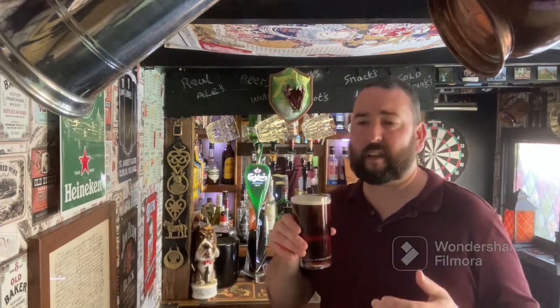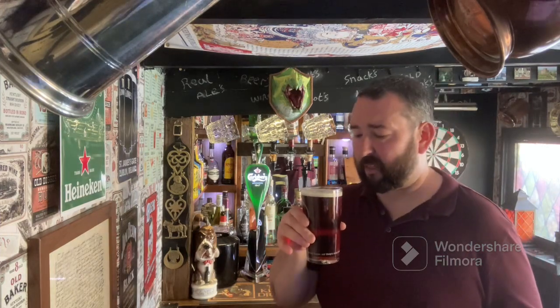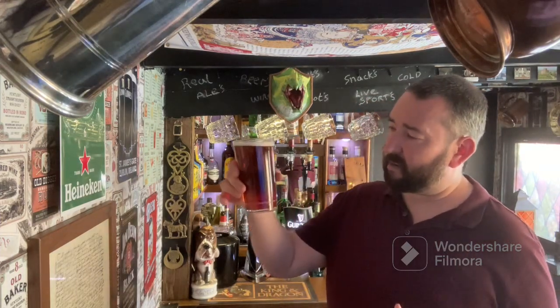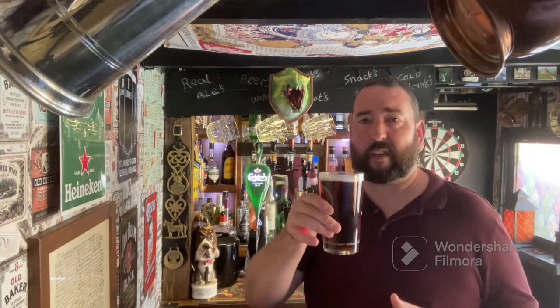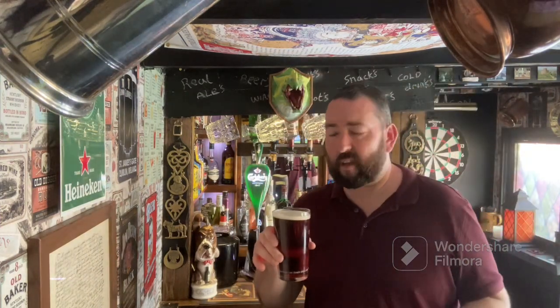A clean tasting beer, clear, obviously very clear. They use their own spring water. That's what they use up there, as I said. And yeah, I mean, they've been going for a few years now. Make some nice beers, consistent with their beers. They're always good, always consistent in flavour and taste.